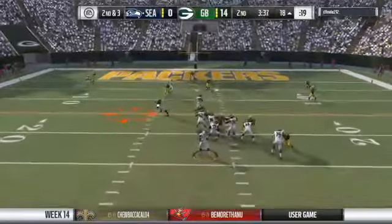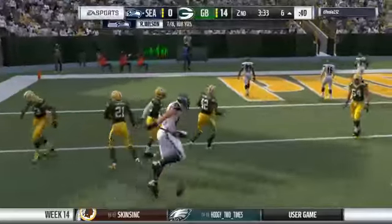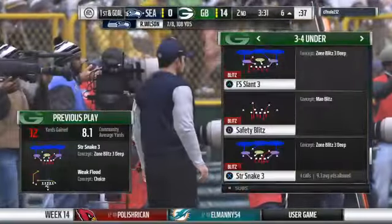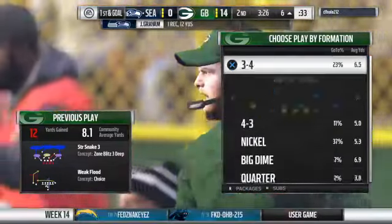On second down, here's Wilson. And Graham's got it over the middle. And eventually brought down, but it's near the 5 at the 6. It's a nice pickup of 12 yards, and it gives him a first and goal.